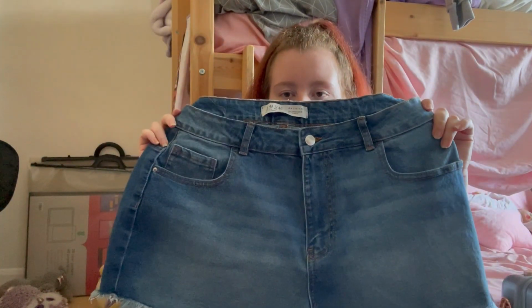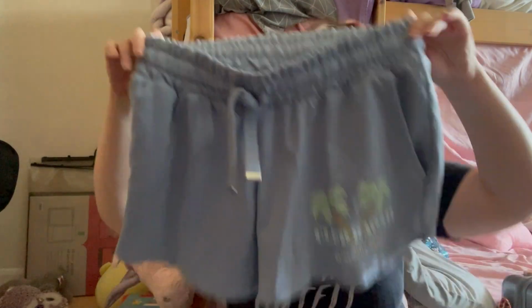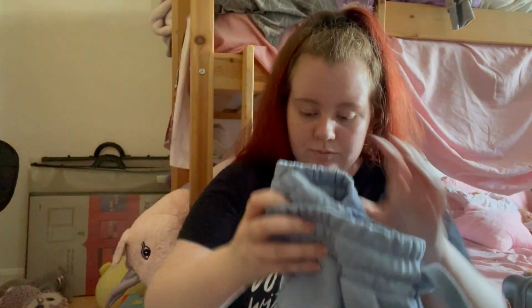Next up, denim shorts are a must. Basically, I've got like five shorts, I think. These ones. And then we've got the black ones that I'm going to take as well. Then we have these white ones. Most of them are denim, apart from these ones. Oh, the shorts. Okay. Next. Oh my god, too much stuff is going on.